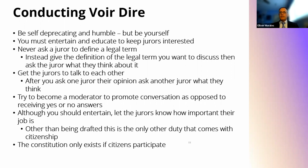And in that conversation, you're going to get to hear what the jury really thinks, what each juror thinks about these ideas and these concepts that are going to be litigated at the trial. If you ask them yes or no questions, that gives you nothing but a yes or no. Being the moderator on a voir dire is what you should strive for. Because conversation. If you do exactly what Oliver's suggesting, you will see something that I call coalescence.